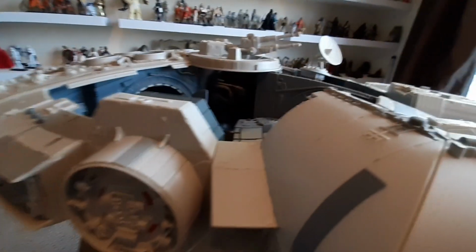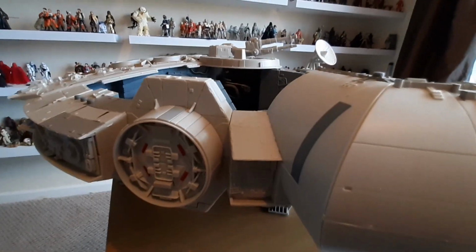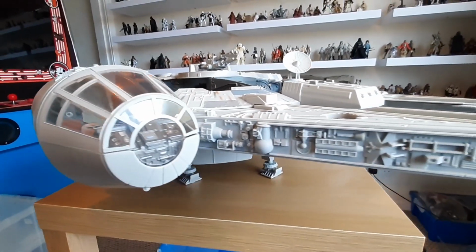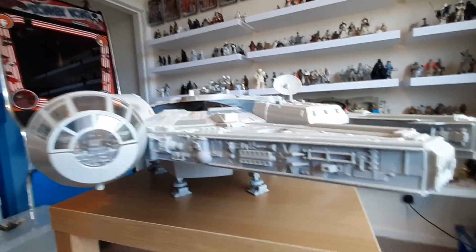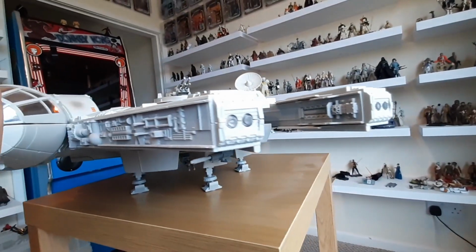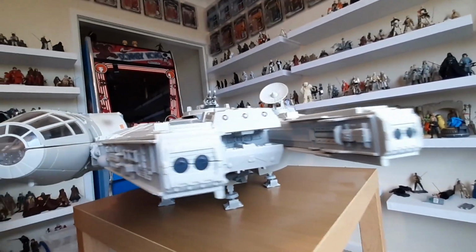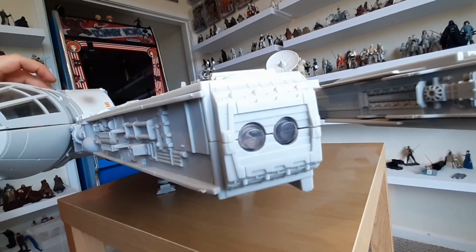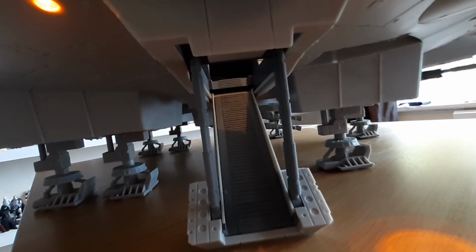Fly by. Light speed. Excuse my finger. And again, it's because I'm on a wide angle, I thought that would help. Oh yeah, did you see the lights at the front there? This is one of my favourite things. Really nice. 2 LEDs as well on the base there.